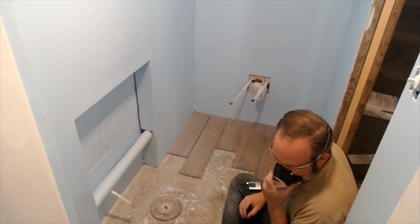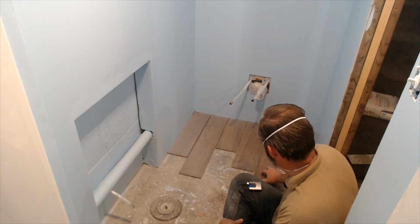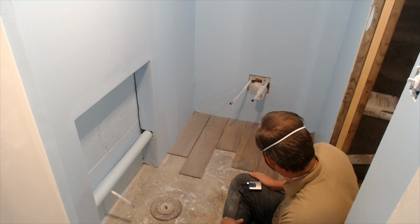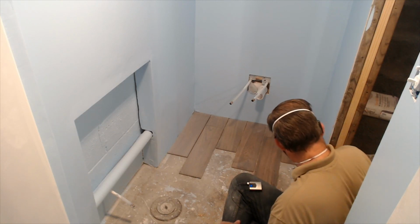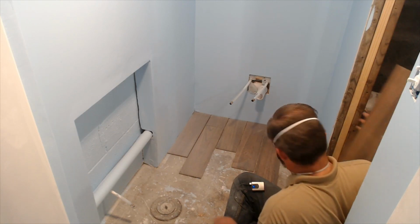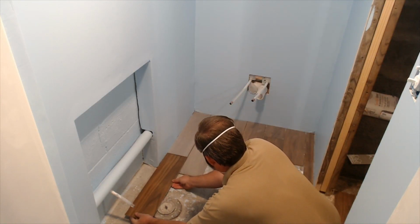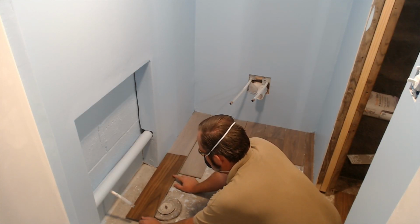It does require grout. They don't lock together. These are porcelain. Okay. So if I put a full piece right here, which I can't really because of the toilet thingy.